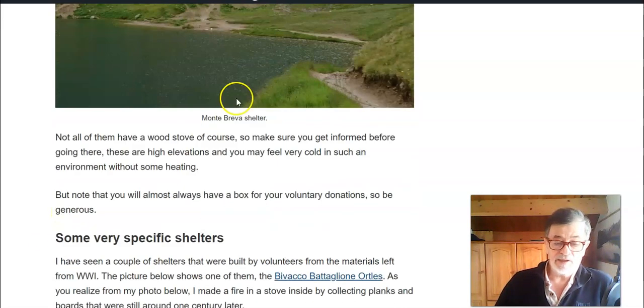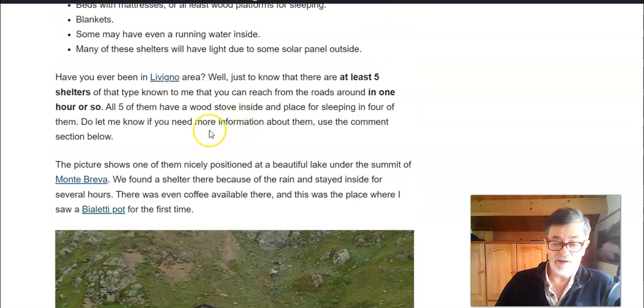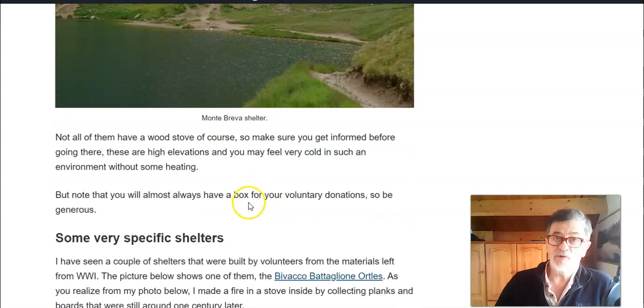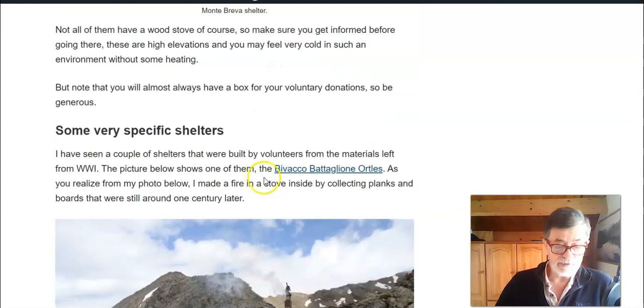So remember, this is Livigno, which is anyway quite an expensive area if you want to rent something and do some hiking around. But as I said, there are many places where you can stay here for small money or even for free.